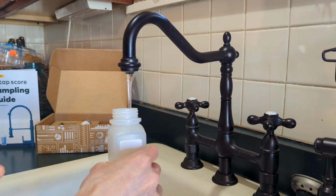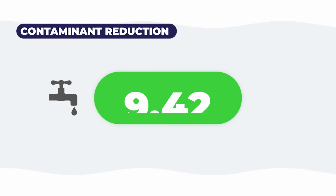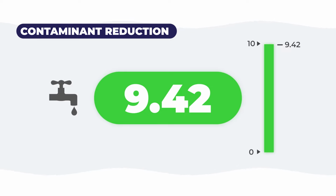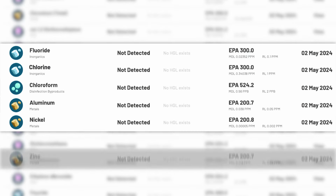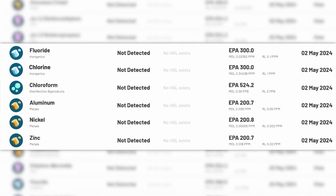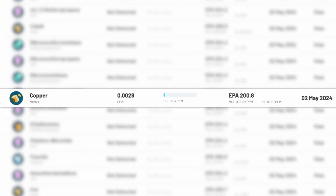In fact, it did a great job overall at reducing the contaminants in our water, securing a score of 9.42 for contaminant reduction. In our testing, it completely removed fluoride, as well as chlorine, chloroform, aluminum, nickel, zinc, and a PFAS chemical, MEFBSA, and also reduced copper by 97%. The only letdown is that it's not performance certified, so it's missing that reliable third-party proof of performance from an official organization.